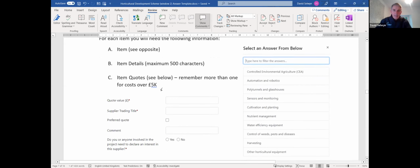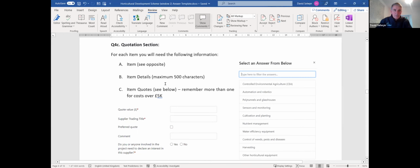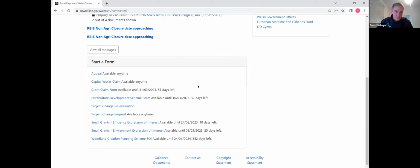Okay, and then there is a question that you need to upload your quotes, or mention which quotes you've had and upload them. So again, what I'm going to do is change my screen sharing. I'm going to try to share the option of a line, which undoubtedly would have logged me out. Bear with me.